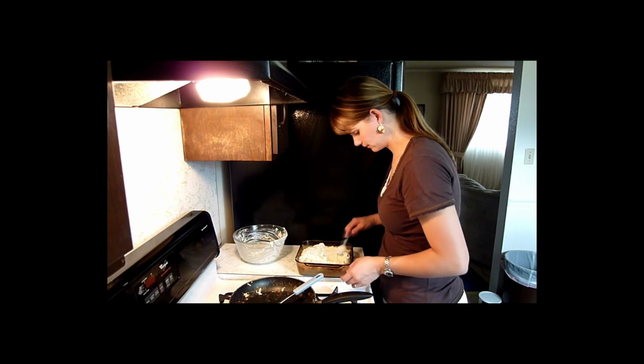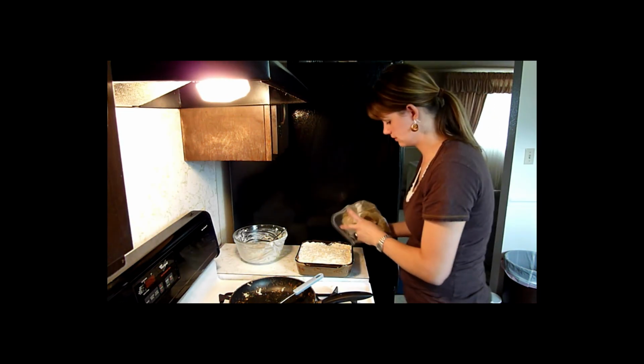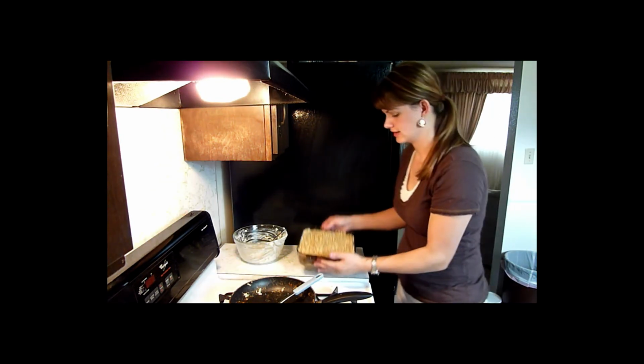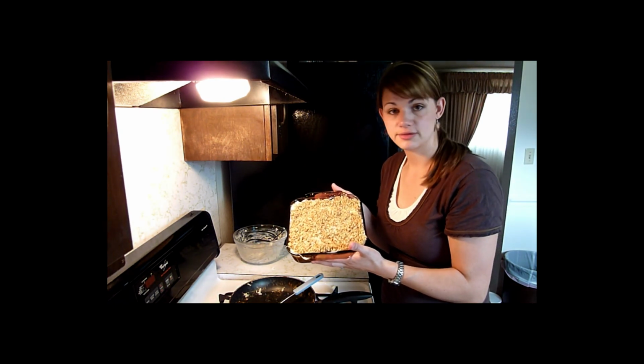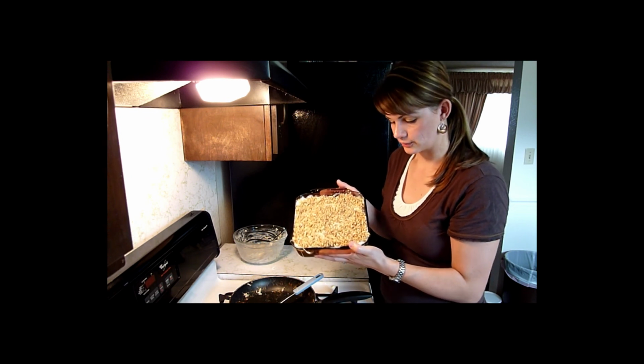Okay, we're just going to coat the top of this. Then you put the poppy seed over top. Okay, and there you have it. The poppy seed chicken is all ready to go in the oven at 350 for 30 minutes, just to crisp the top of the poppy seed and the Ritz crackers.